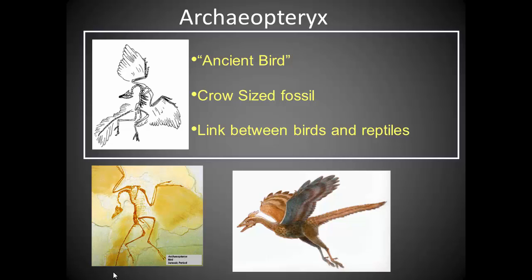What else? Anything else that makes it bird-like? Lily? It's got bird feet. Its feet, yeah. Anything that's more reptile-like? Bailey? The tail, okay. A long tail like that.